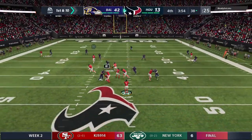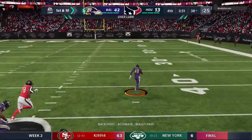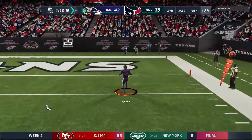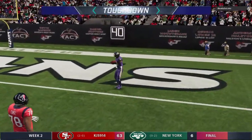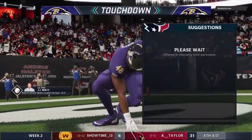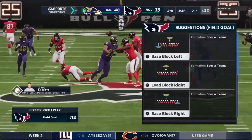When that receiver goes behind the line of scrimmage and his pass is intercepted for the 4th time today. It's the rookie linebacker, Patrick Queen. And he will score. Touchdown, Baltimore. Defensively, they've had their way in this one. That pick 6 makes that scoreboard even more lopsided.